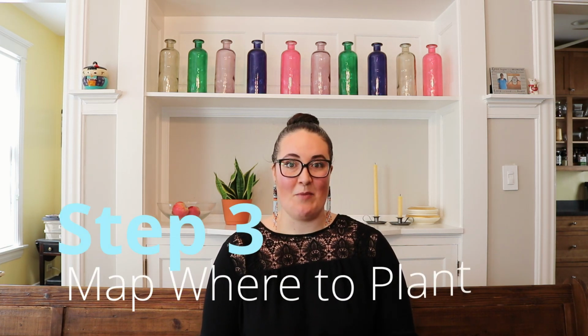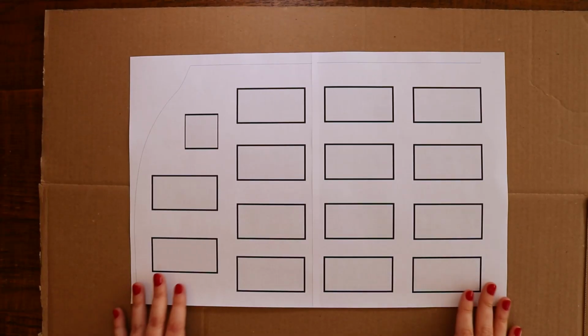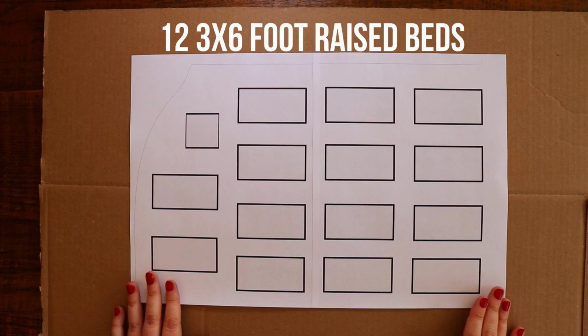All right, so we talked about my favorite seed resources. We talked about seed swaps and the farmers markets. And now I want to show you the third step, which is to map out where you're going to place everything so that you know you're buying the right stuff. So I'm going to show you a layout that my husband made me of my garden and show you how I map everything out. All right, so here is a layout of what my garden looks like.